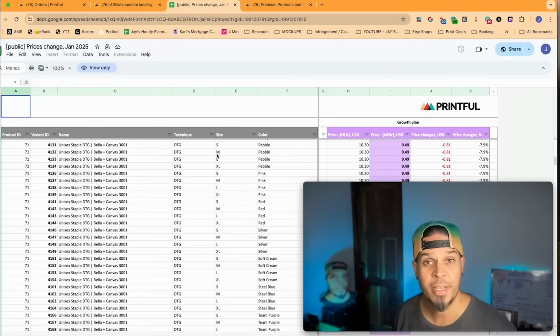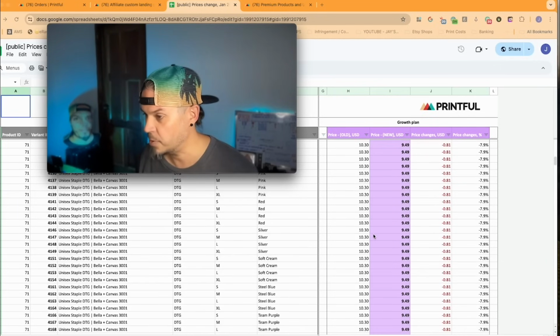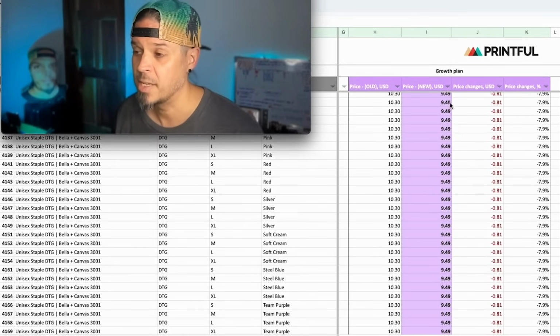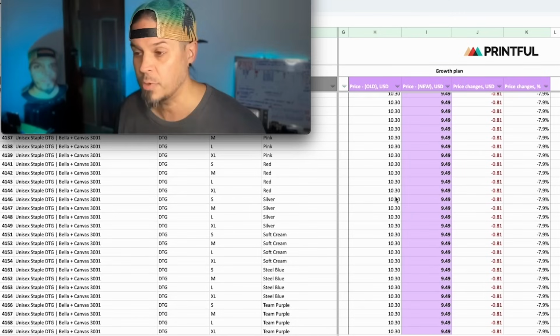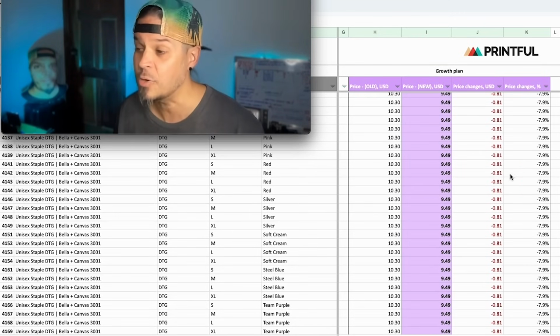And now I'm going to show you something else that maybe I'm not supposed to show you. But look at the Bella + Canvas 3001, for example. Their old price with the growth plan was $10.30. Their new price now is going to be $9.49. I know most of you are selling this when you're selling t-shirts. That is a massive price decrease, almost 8% or 81 cents.